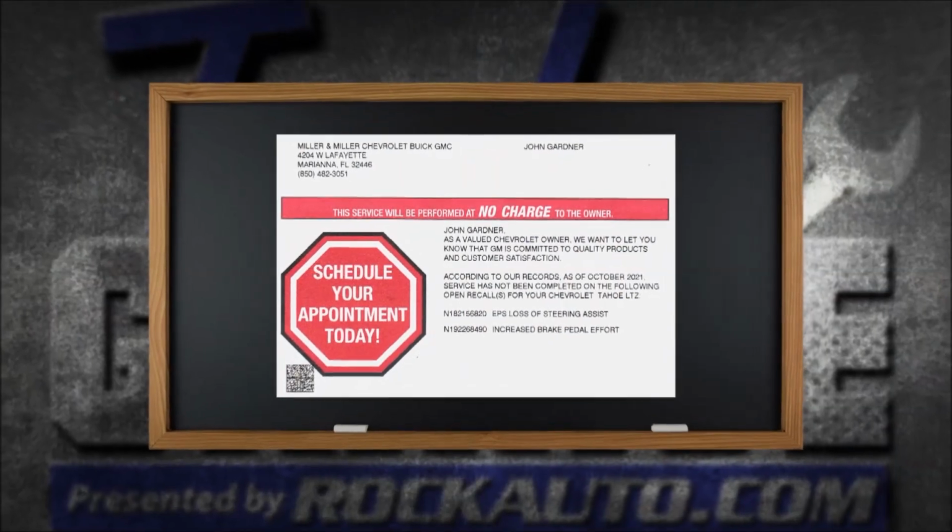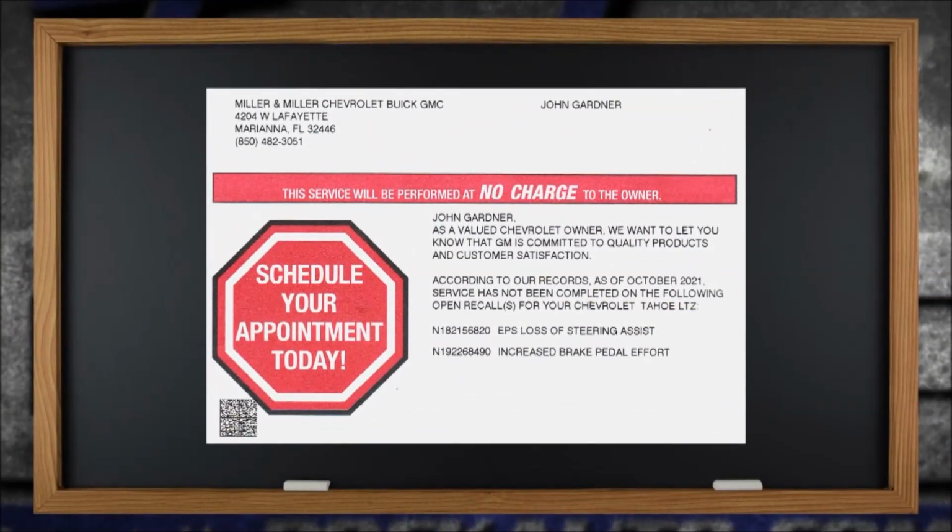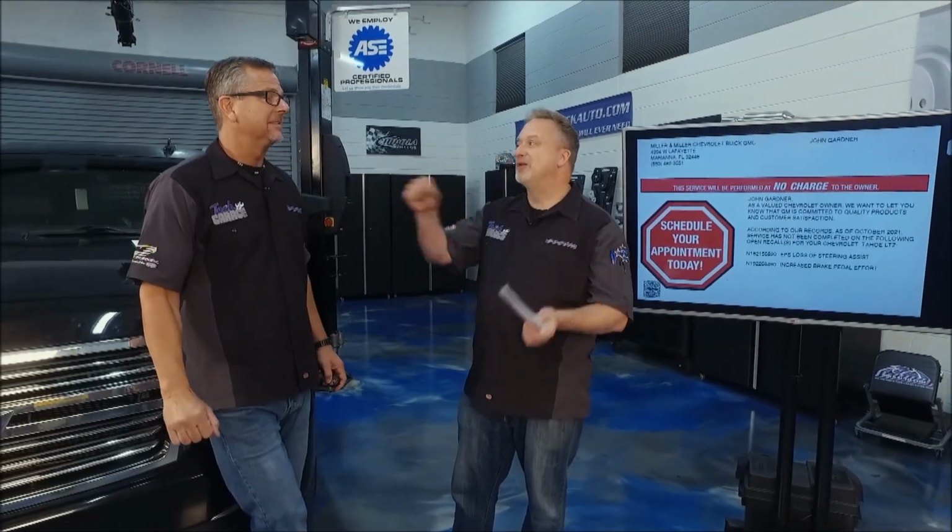Yeah, no doubt about it. You can see it right there on the graphic. The electronic power steering, EPS, the loss of the power steering. That's the first one, Dave. That's scary enough. You don't want to lose power steering driving down the road, expecting to give it just a little bit of effort, and it's going to take a whole lot, especially if you're making a left turn across traffic or something like that.